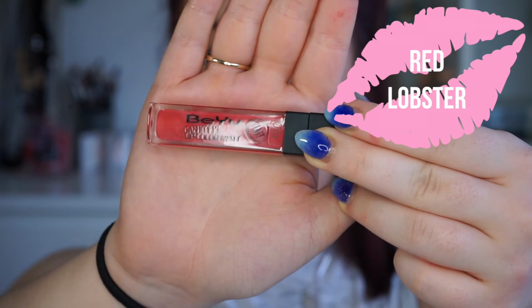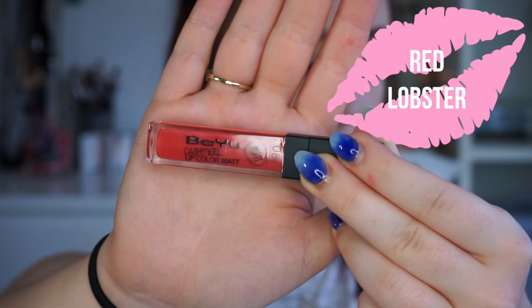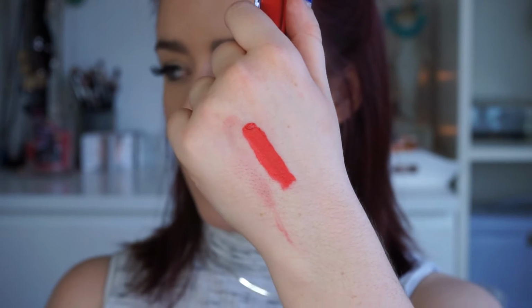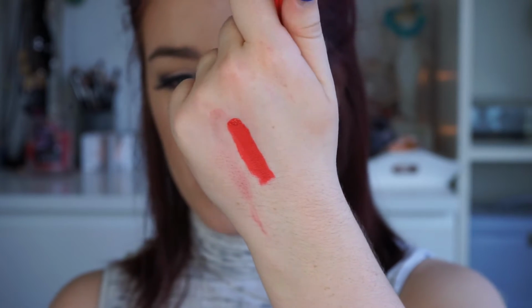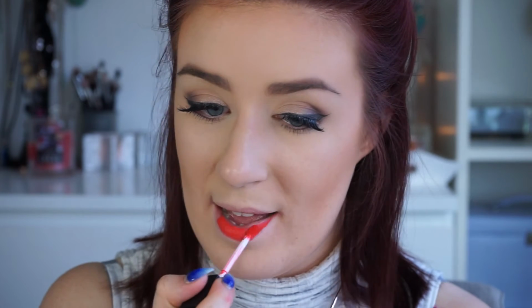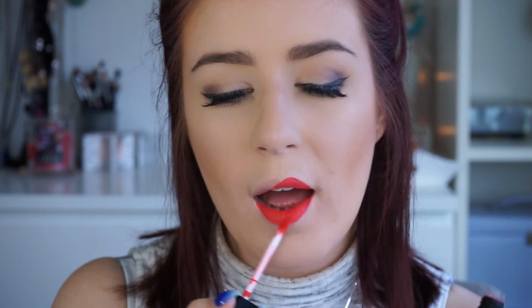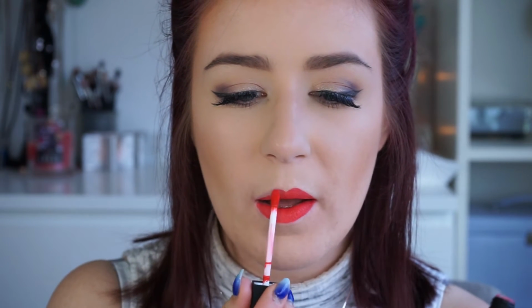The next color I'm going to go in with is number 08, and the product I'm holding in my hand does not have a sticker on it to say what the name is. Okay, so number 8 is called Red Lobster, and this one is definitely more in the red tones. This is like an orangey red. To be honest, it's just like a lobster, hence Red Lobster. This is definitely that orangey coral red color. Lovely for summer. It's a little bit darker than some of the corals that you find on the market right now.